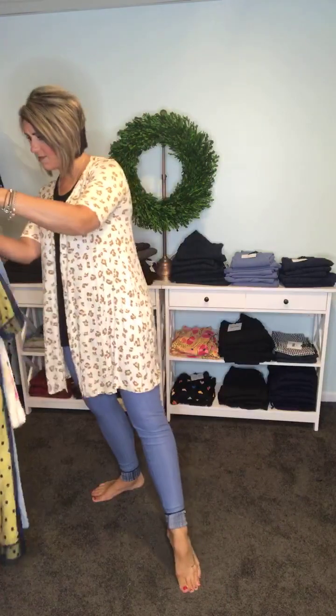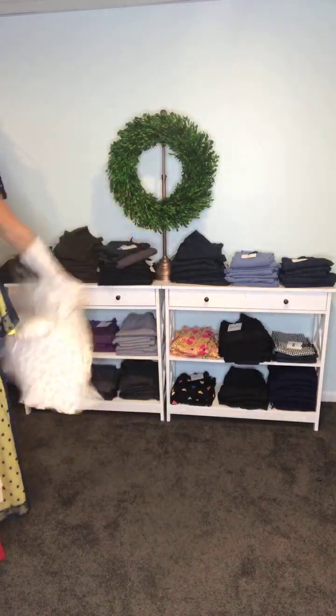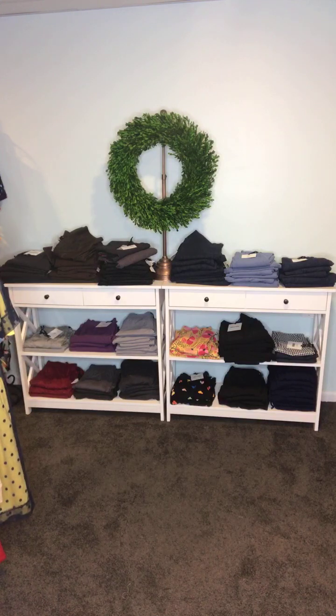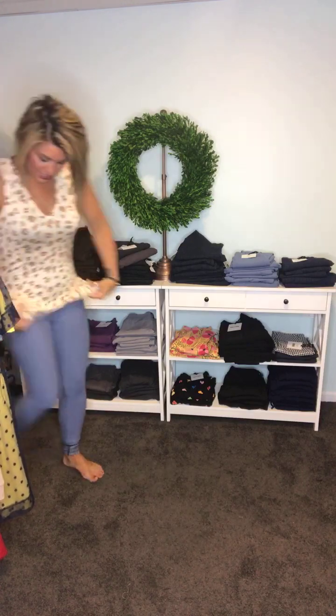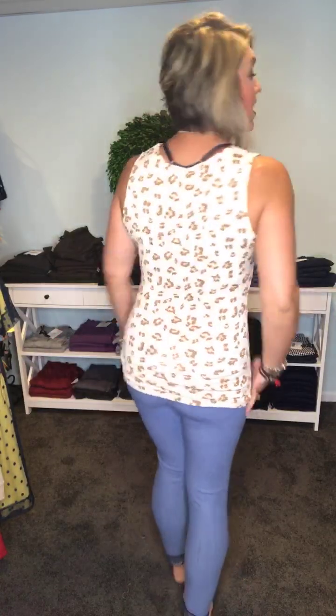The fitted tanks. Now the fitted tanks, let me see if I have my size out here. Here, I'll put one on so you guys can see. I said I wasn't going to do it anymore, and now I am, but it's just easier for you to see. The fitted tanks, I feel, run snug, so I like to size up one in them, and I find that's the best fit for me. So this is a large. Now I am 5'7", about a size 10, and I normally am a medium, but this is a fitted tank in the large. So this is me up one size. As you can see, it still is nice and long, has nice coverage.